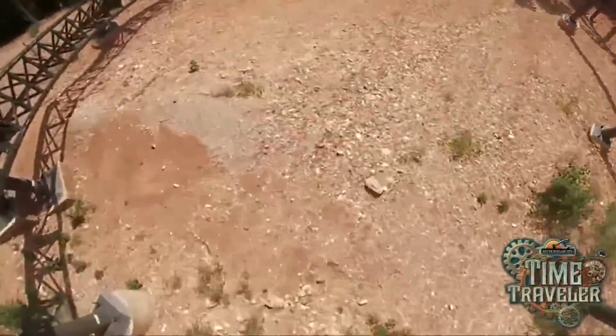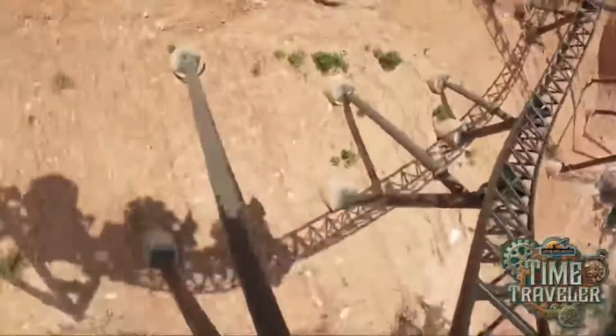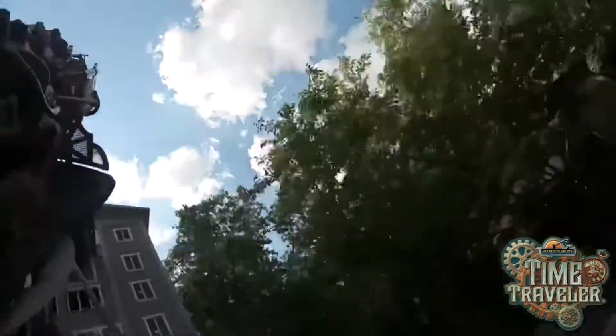And I really don't think people knew what to expect here, as this spinning technology could not work better with Time Traveler's immaculate layout. Since the whole thing is built around the terrain, you start with a vertical drop out of the station. This element is a 10 out of 10 drop for me in the back row.